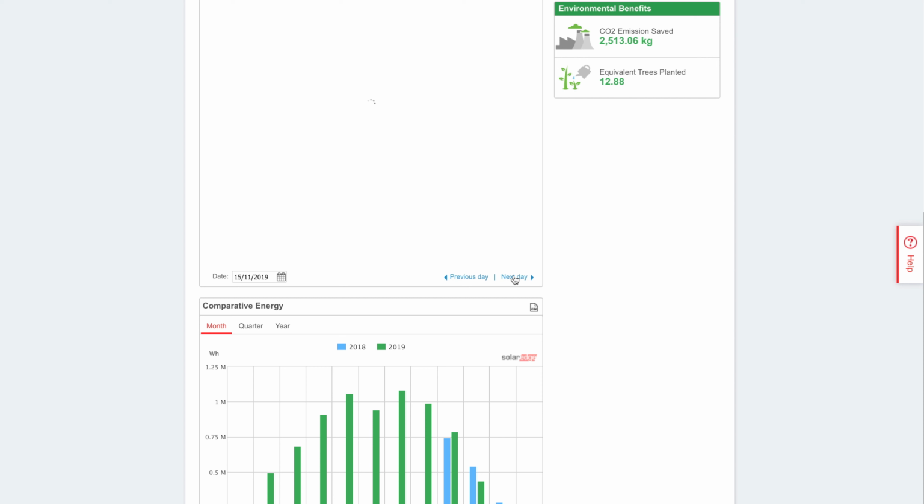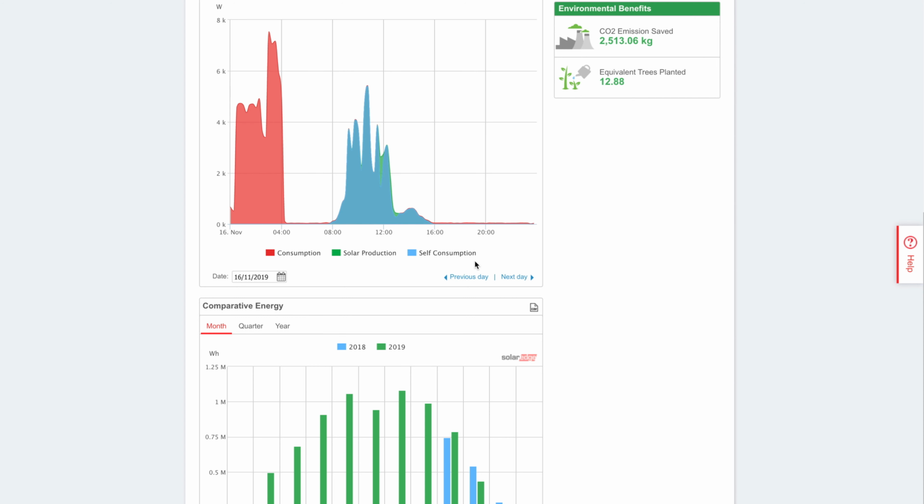16th, things a little bit better. So we've got a couple of peaks, a high peak there of just under 5.5 kilowatts, but again enough to sustain our usage during the day, which means we can live off the Powerwall for the rest of the day.